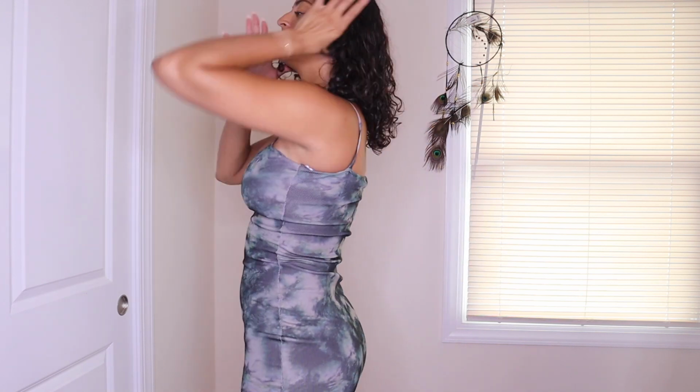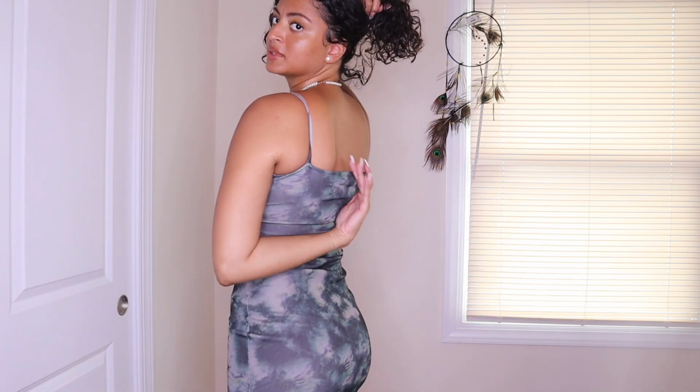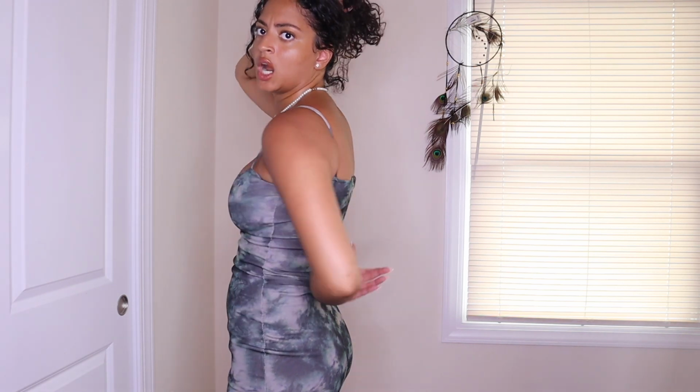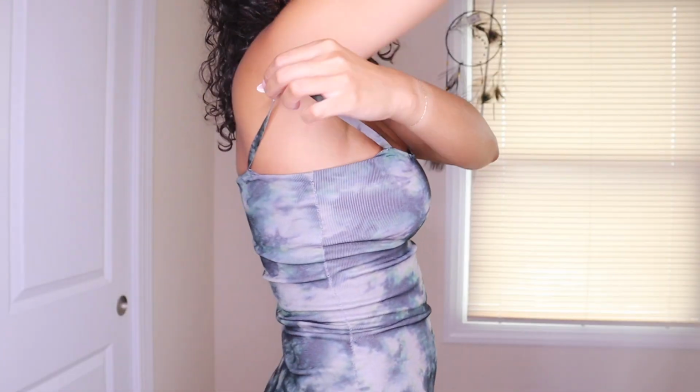No, but seriously, catch me in this the entire summer. This is the only dress I want to wear. My only problem with this dress is the straps. This is so small. Normally the straps come down to right here, at least 1 inch more. Look at these straps. I mean, they're not moving anything. My breasts are not gonna be jumping out or nothing, but damn, look how small that is.